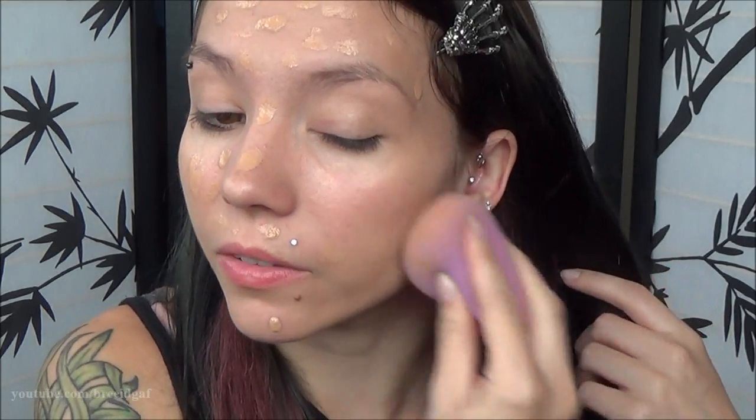So I think I'm going to do another pump just to see how buildable it is. But yeah, here's just one layer all blended out onto my skin. So again, I'm just going to take one more pump like that, and just take a little bit and start dotting it onto my face again where I want a little bit more coverage. And then I'm gonna go back in and blend all of that out again. And blend out this kind of mini second layer.